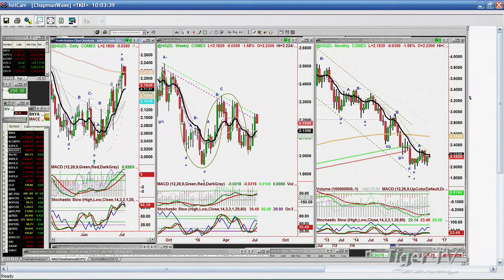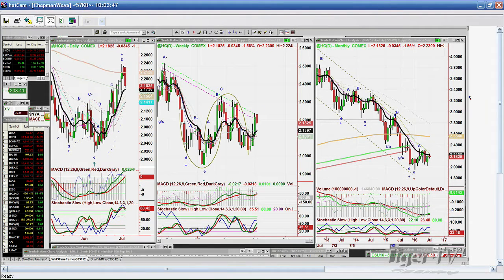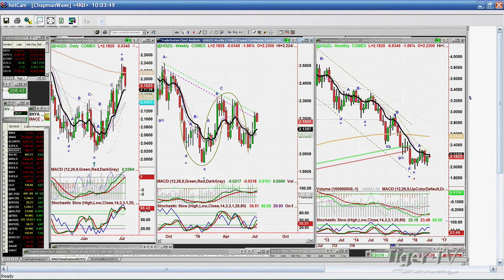Looking at high-grade copper, it is in fact pulling back. In the Chapman wave, we call it a peak D top, so it's pulling back. The technicals haven't deteriorated, but the weekly chart says that is exactly where you would have expected resistance, up in the 2.23 area, and now we're at 2.18. So copper is pulling back, but just at this point, we're only calling it a pullback.